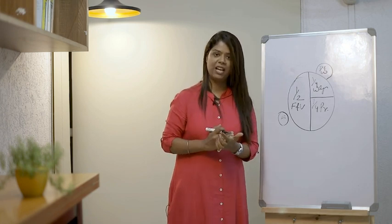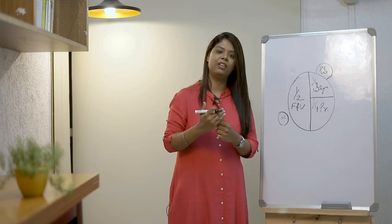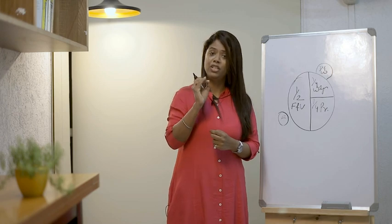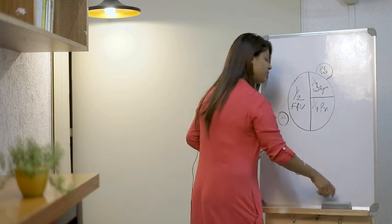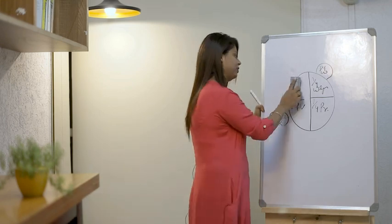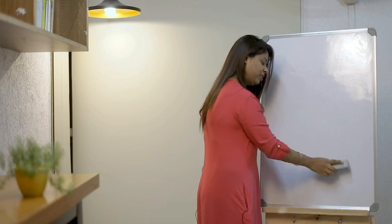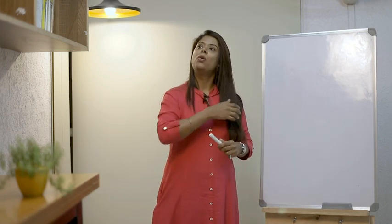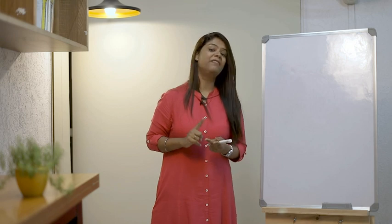But we do understand, we do know that every food group, every food category, every food in fact, comprises a basic element, which is the nutrients. Nutrients are something that we have to focus upon. So let's talk about the food nutrients now. So there are micronutrients and there are macronutrients. Your micronutrients comprise vitamins and minerals. And macronutrients are basically carbohydrates, protein, fat, and fiber.